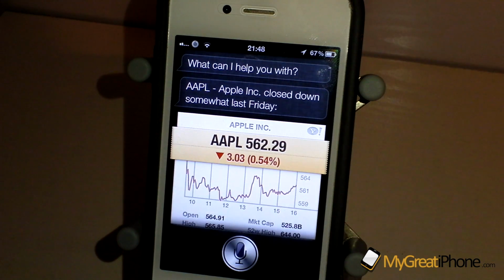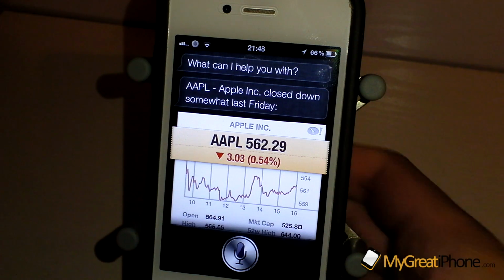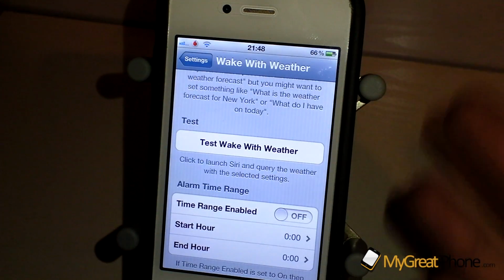Apple closed down somewhat last Friday at $562 and 29 cents.